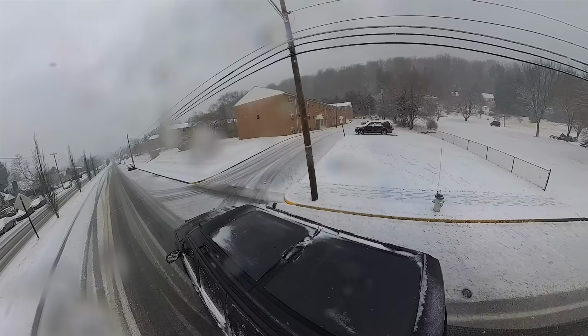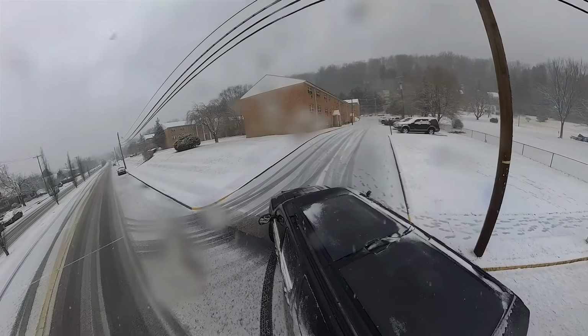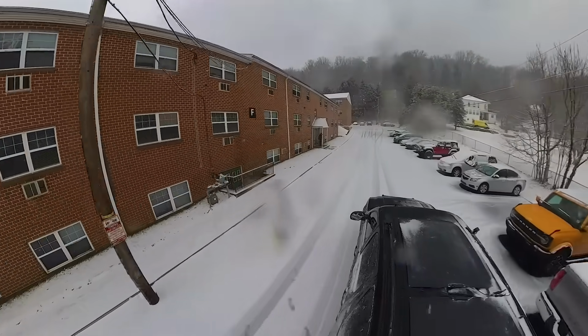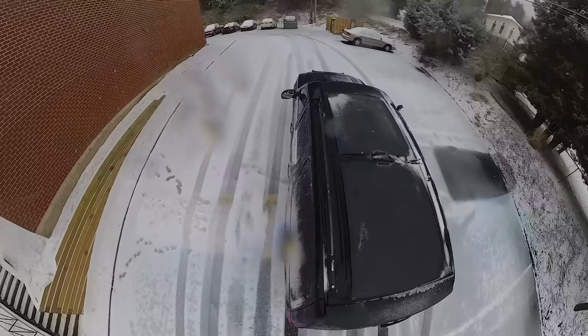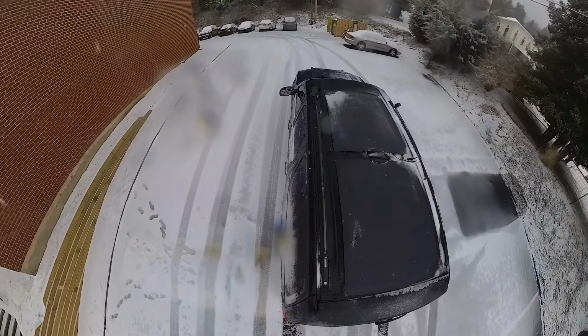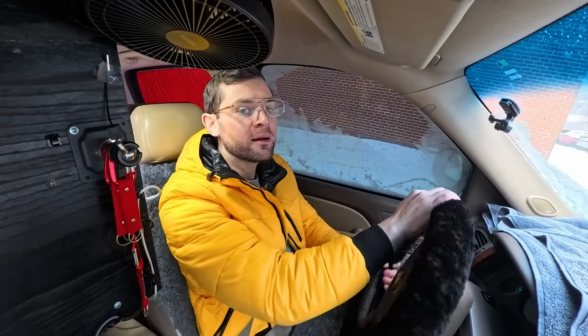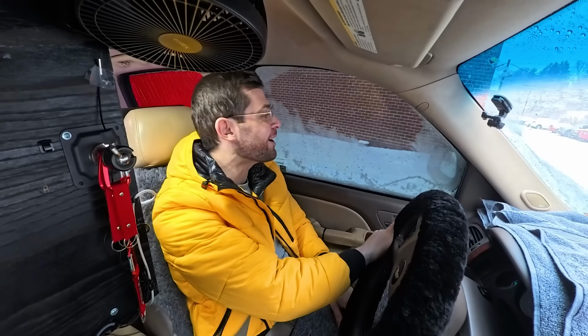And here we go. This is what I'm talking about. Check it out. This is an apartment complex. Ooh, that was a bump. Oh, I am struggling. Struggling to go over this hill. Oh my gosh.